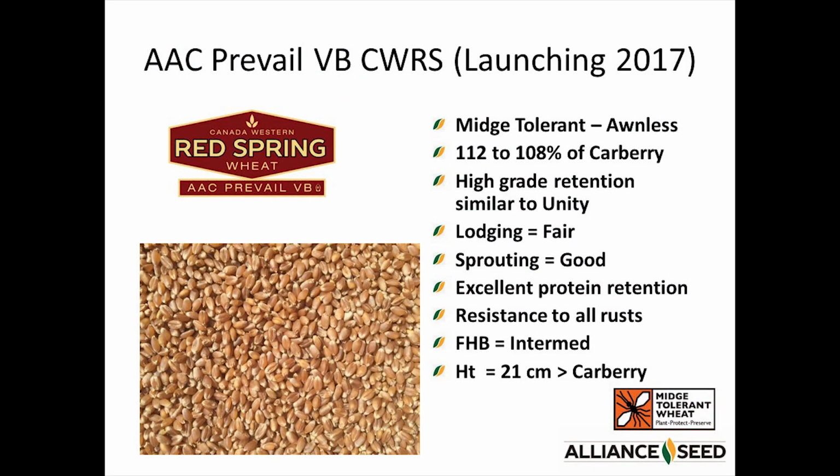So this is from Ag Canada, a new CWRS from Alliance Seed Corp that launched last year, Colin? And spring of '17, a couple years ago. An intermediate for fusarium head blight, fairly tall, but that would also keep those heads off the ground further away from the fusarium. Fair for lodging, but good for sprouting. So that's just one in there.